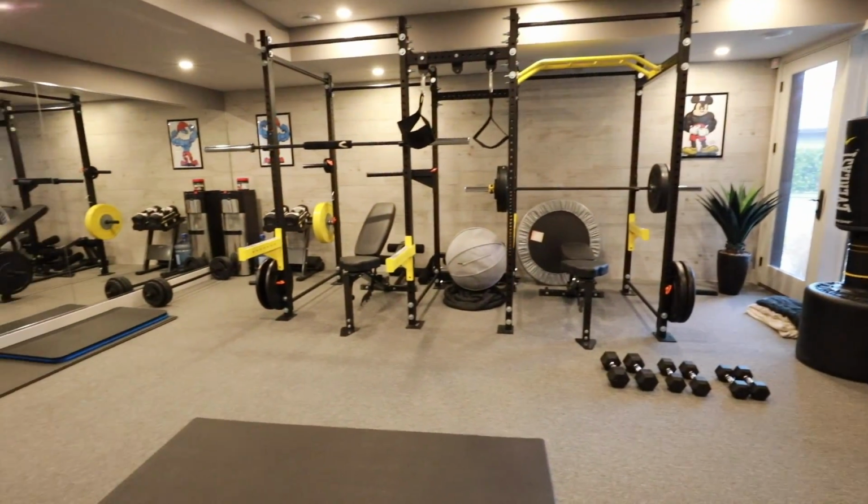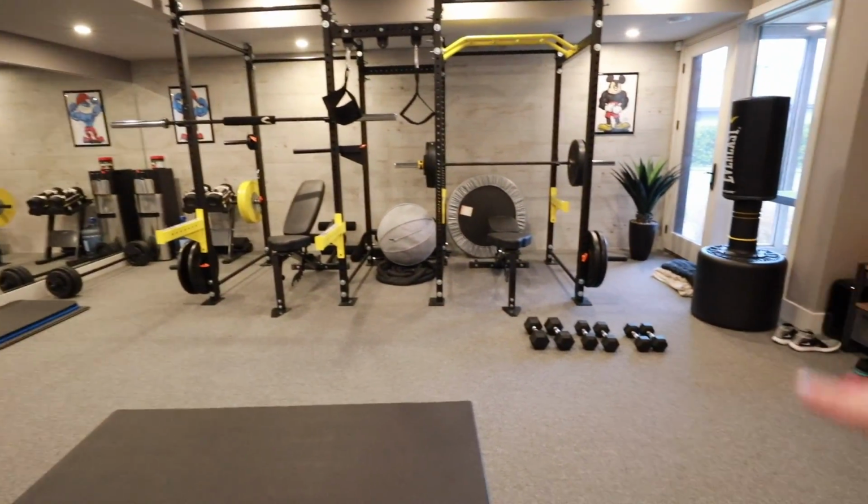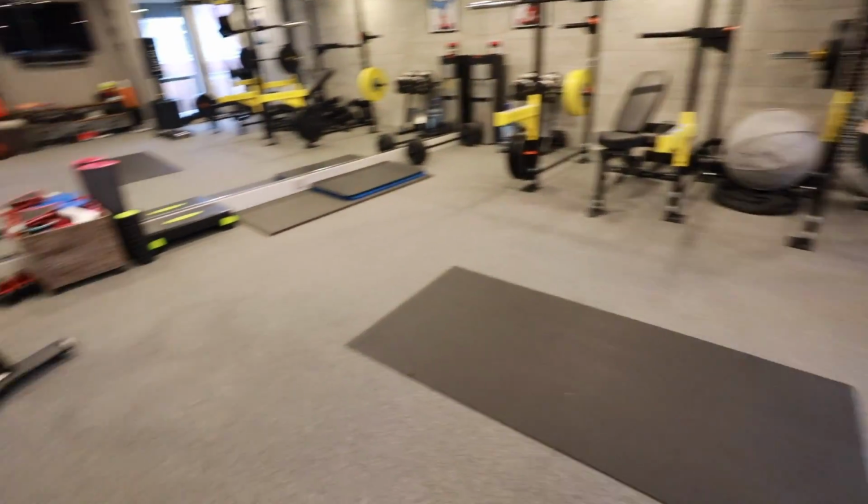So this is our gym. I have a full gym tour. I can do another one, like an updated one. We've kind of rearranged stuff, but we kind of planned this all out. Yes, that's me that left those weights there. Andre's going to kill me.